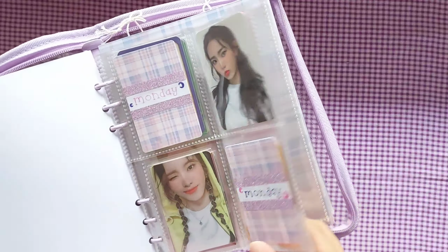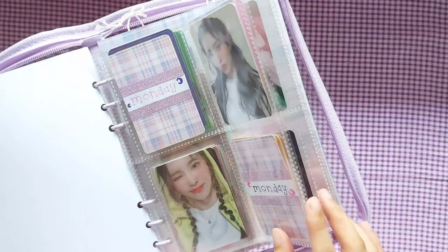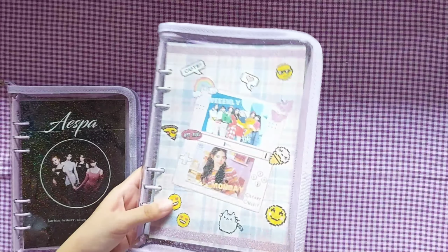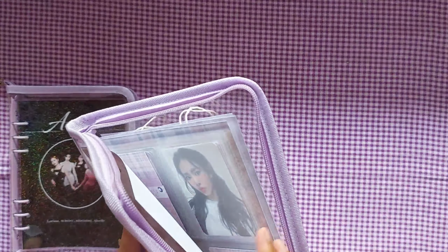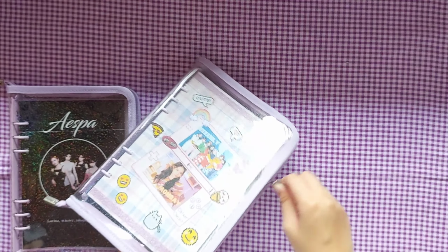So yeah, I'm quite excited to see how my Weeekly collection will grow. So yeah, can't wait for their next comeback. This will just be a solo binder for Weeekly only, since the collection is quite big. And if Monday's collection would grow bigger, I'll probably pull the other members out and just place them in my A4 girl group binder.